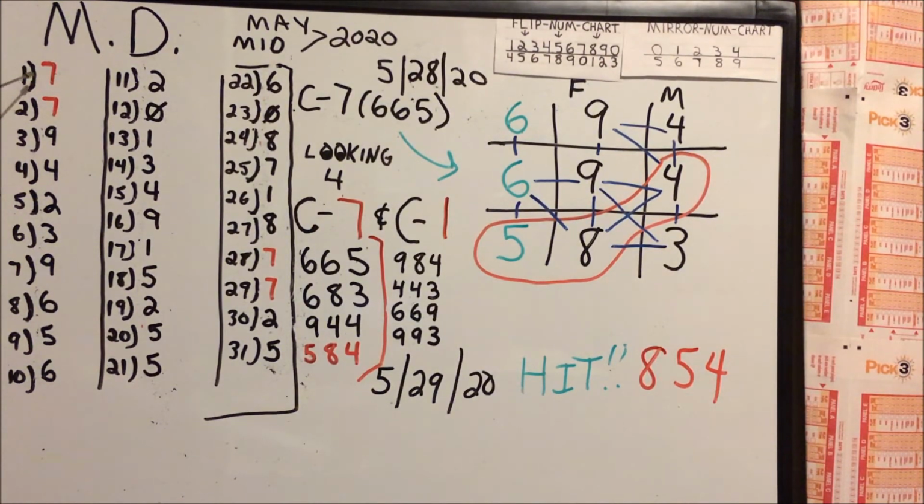Okay, now on the first, we can see that they played from column 7. And on the second, they played from column 7 again. On the 27th, towards the end of the month, they played from column 7, and on the 29th, column 7 followed. Okay, these are patterns. Okay, these are things you want to look for.